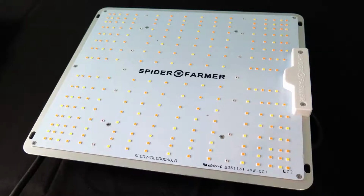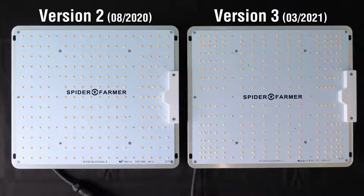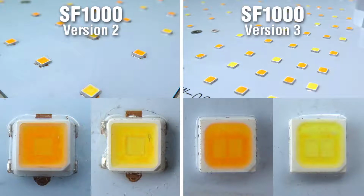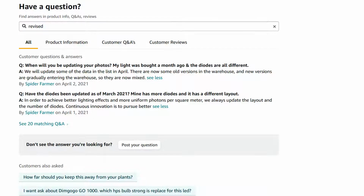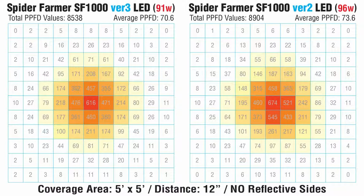Back to the SF1000. I purchased this revised unit in March 2021 for lab testing. I had no idea it was updated. I was happy to see they've added diodes from 218 up to 270. Less current running through each diode should help with heat management and efficacy too. But are these even the same diodes? At the time of publishing this video, SpiderFarmer still hasn't updated their listing, so who knows which model you'll get if you buy one. When I tested this brand new SF1000, it had lower PPFD values than the previous model.